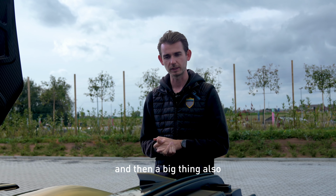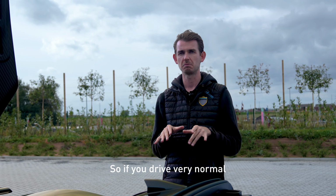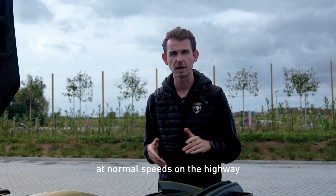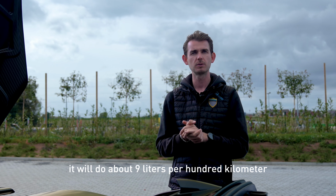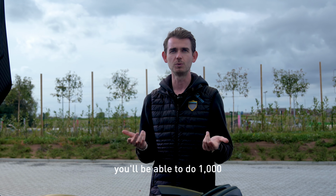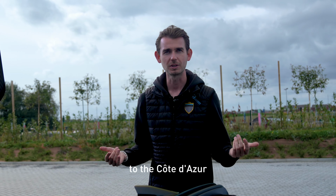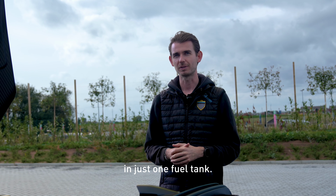And then a big thing also is that the fuel tank is 96 liters. So if you drive very normally at normal speeds on the highway, it'll do about 9 liters per 100 kilometers. If you do the math, you'll be able to do 1,050 kilometers, which will allow you to go from Brussels to the Côte d'Azur on just one fuel tank.